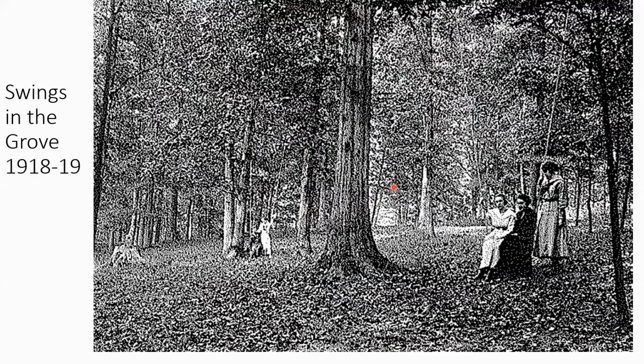Now, back to historic photos. There were swings in the Grove in the 19-teens and probably the 20s. No compass heading here because we're not exactly sure where this photo was taken. You don't see Silva in the photo.